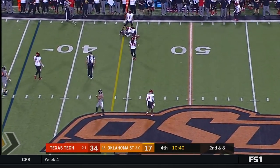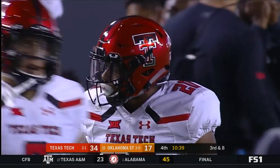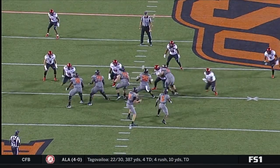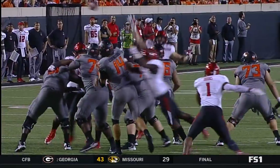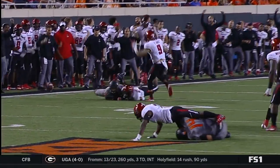That was nearly picked off. Adrian Fry makes the play for Texas Tech. Manned up on the outside. Right when the quarterback triggers, that's when the corner triggers, and Adrian Fry just about has a takeaway for Texas Tech.